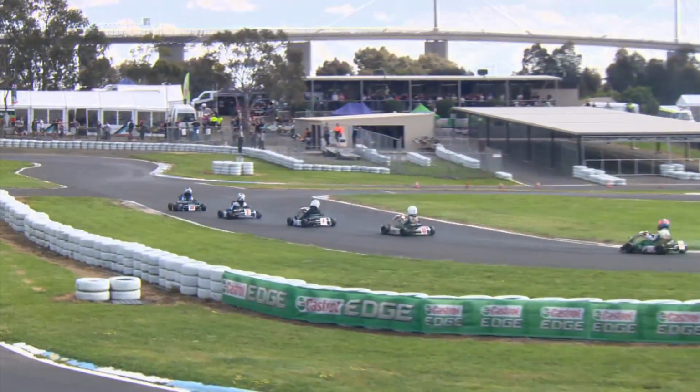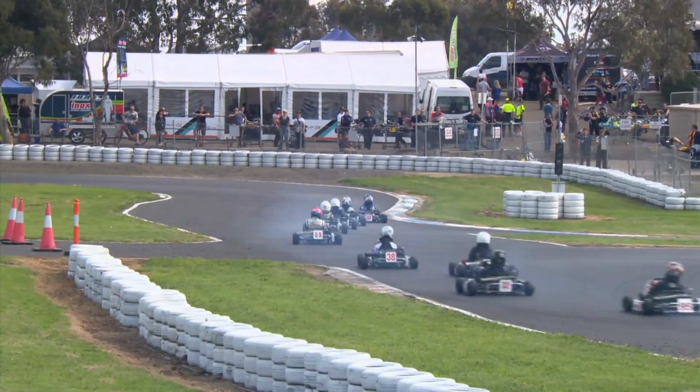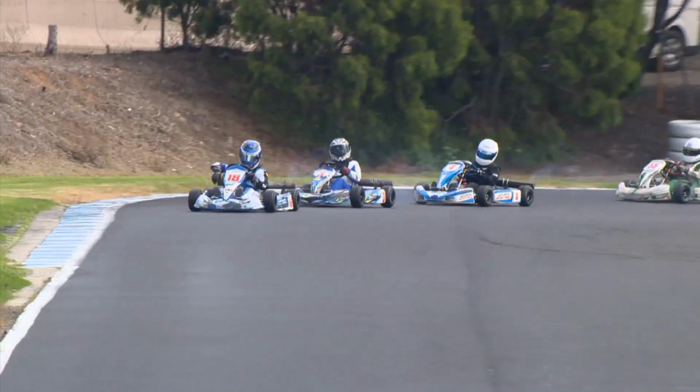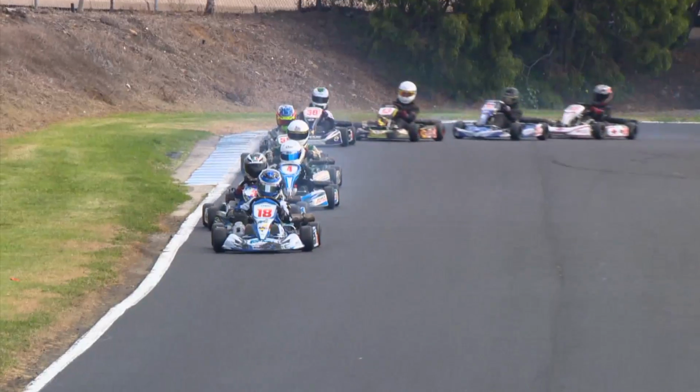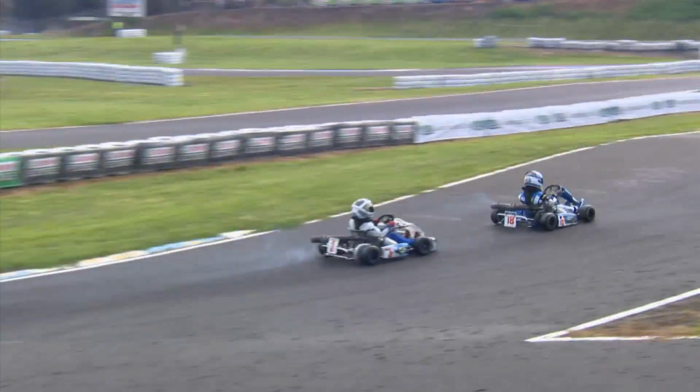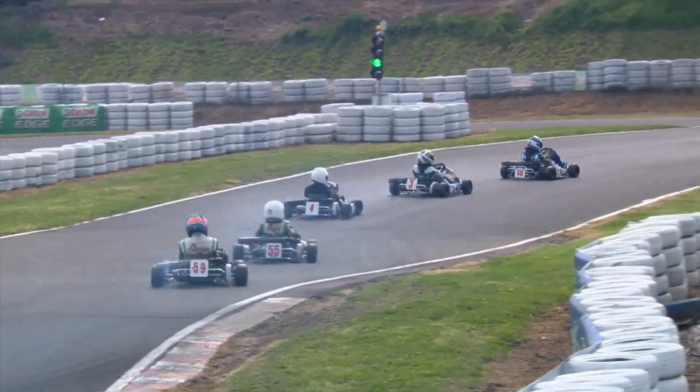And I guess you get involved in the rookies from about the age of 8 or 9 after the cadets class. They're all using the same engine, a Yamaha 100cc J engine, which has got a restrictor on it just to pull a little bit of power out of it, and all on Dunlop SL1 tyres, which are a very hard, very durable tyre that lasts a long time.